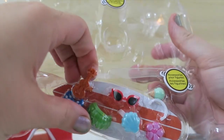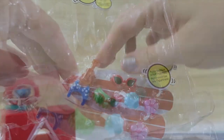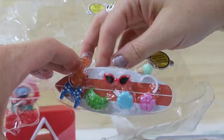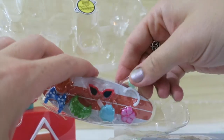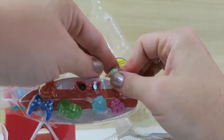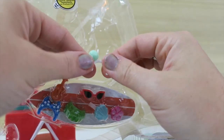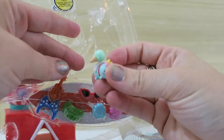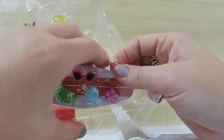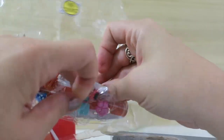Then down here are all the accessories, and you can accessorize your figures. In the small pieces, there's even a little cardboard surfboard back there. There is a small ice cream cone, and you can actually stick this over one of the characters. So you can see you can accessorize that on a character. It's also got some sunglasses.